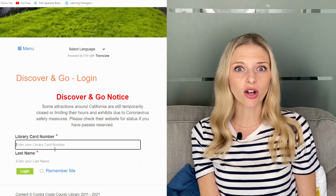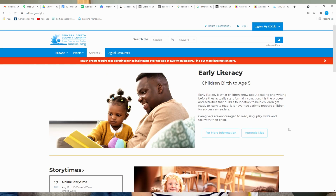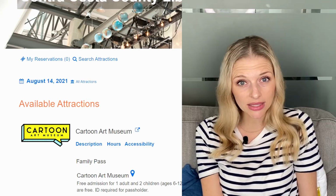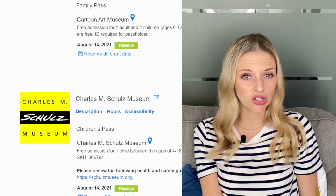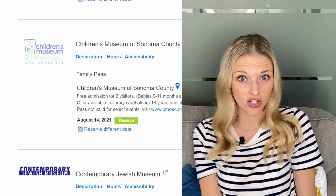The one our family has really taken advantage of is the library pass, which not only allows you to get library books, but we've gotten free resources like ABC Mouse, audiobooks, and a pass for freebies into museums. We've gotten entrance for free into zoos, museums, factories, so many fun activities. I highly recommend looking into that.